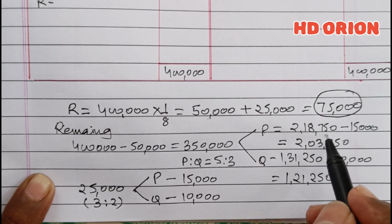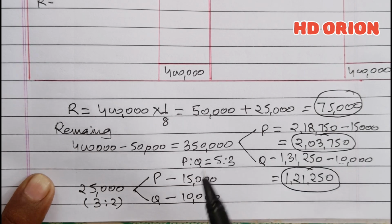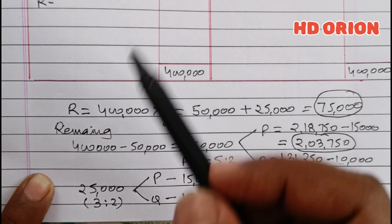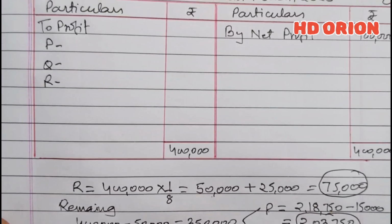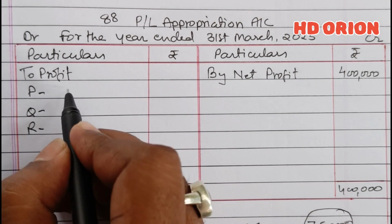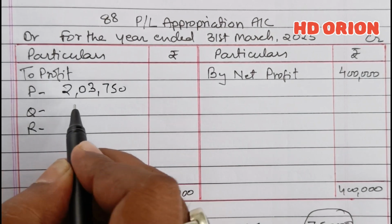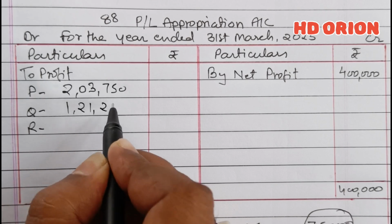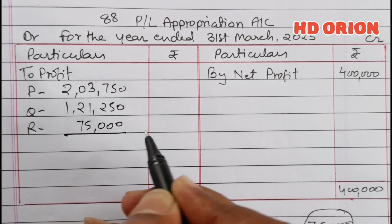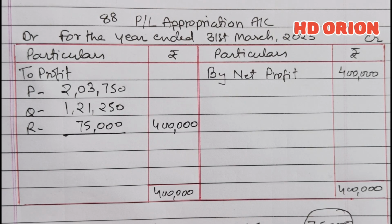To R 75,000, to P this much amount, and to Q this much amount. So this I have shown you in working note, and you can also show it in working note, or directly you can put it in the profit and loss appropriation account as per your understanding and style of writing. Fine. So P will finally get rupees 2,03,750. Q will get rupees 1,21,250 and R will get the guaranteed amount of rupees 75,000. This way the entire 4 lakh will be distributed to the partners.